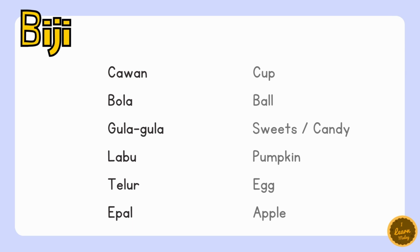The first item is cawan. Cawan, cup. Bola, ball. Gula-gula, sweets or candy. Labu, pumpkin. Telur, egg. And lastly, epal, apple.